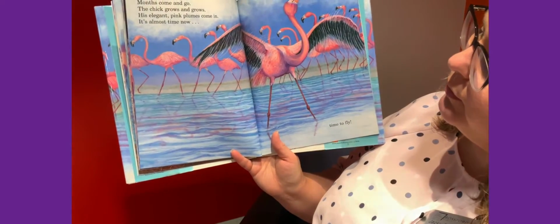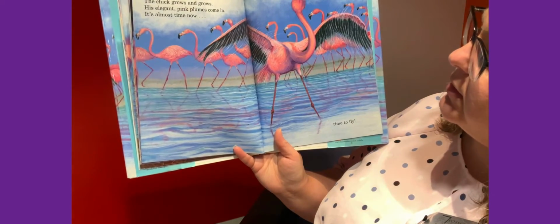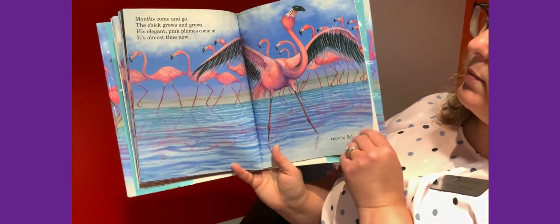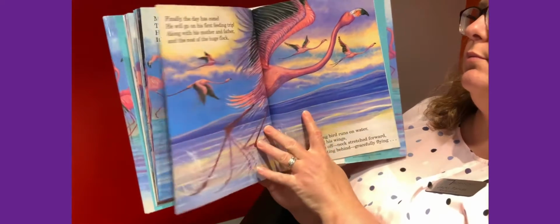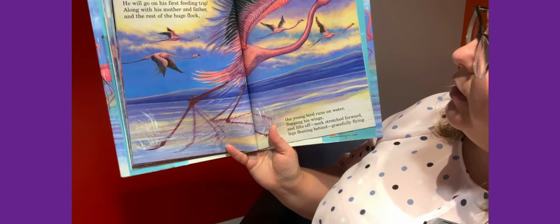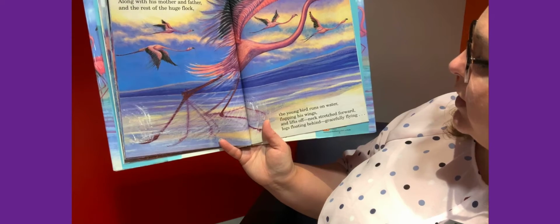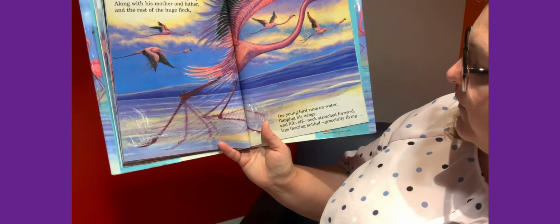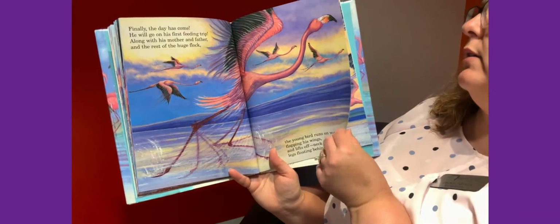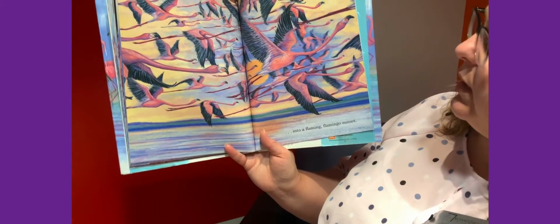Months come and go. The chick grows and grows. His elegant pink plumes come in, so they turn pink after a while. It's almost time now. Time to fly. Finally, the day has come. He will go on his first feeding trip, along with his mother and father and the rest of the huge flock. The young bird runs on water, flapping his wings, and lifts off, neck stretched forward, legs floating behind, gracefully flying. There they go. Into a flaming flamingo sunset.